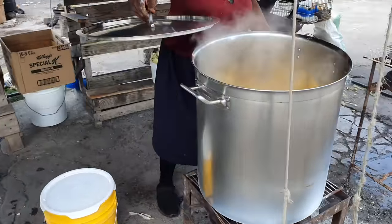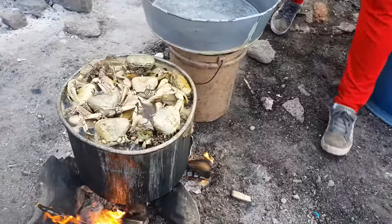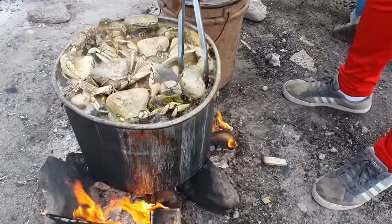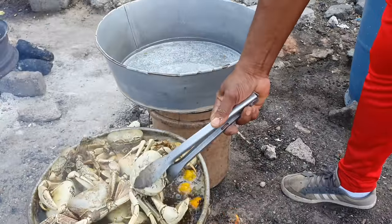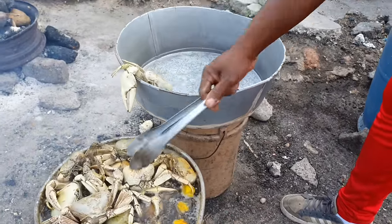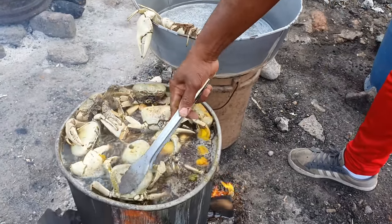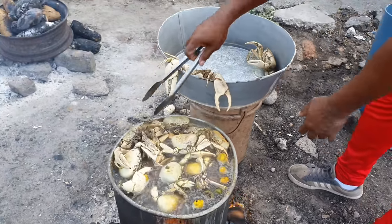I call them big and pretty. I'm ready to go. See the live ones, then we just move up and down. See them here? Ready for eat now. All crab ready for eat now. Look at this. What a sight to see, people. All crab ready to eat now.